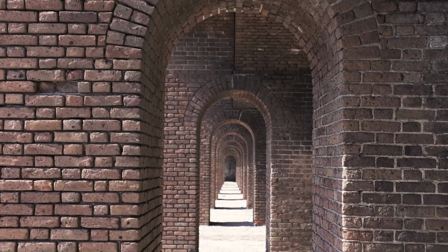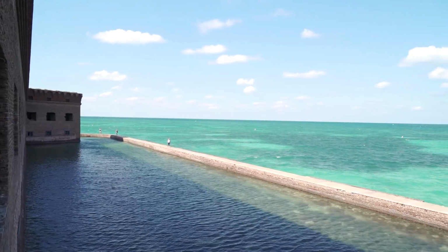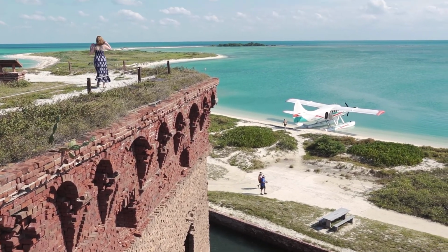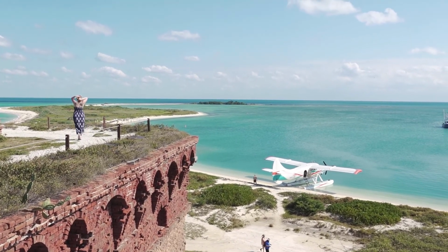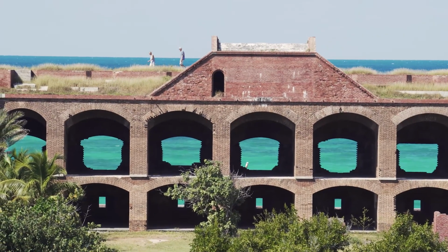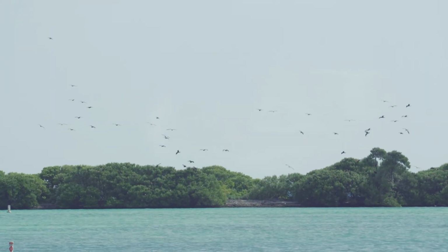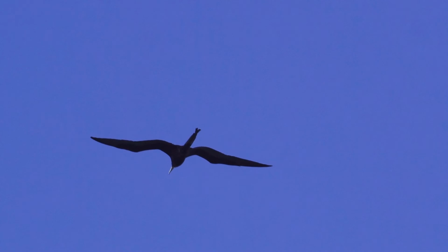From the symmetry of the archways, walking the moat wall, Dr. Mudd's cell, or 360-degree views of the park from the top, it's easy to lose track of time here. Garden Key isn't the only island in the Tortugas though, and you'll likely spot another pretty quickly from here.